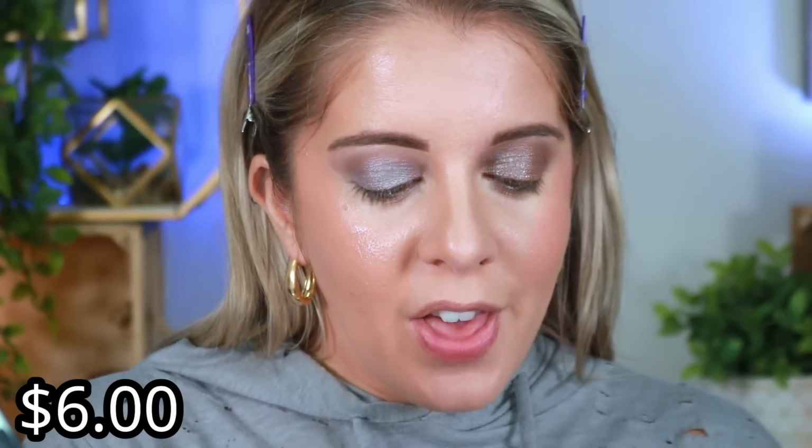Moving on to setting powder. For this side of the face, we're going to go in with the e.l.f. HD Powder Foundation. This looks like it's going to be a super white cast on my face, but the powder is so micro-fined. It really helps to blur the face, like truly helps to blur.